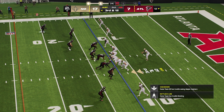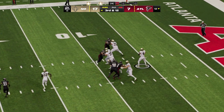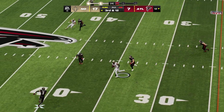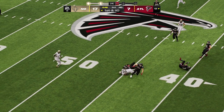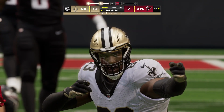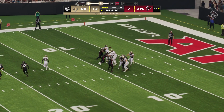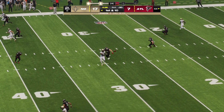It's 3rd down. To throw, it's Carr. Able to find the open man. That's complete. And he'll get this one way up just shy of the 45-yard line. That's a 1st down and then some. A 32-yard pickup. Another big play right there.